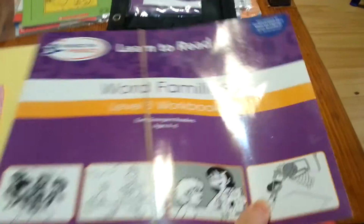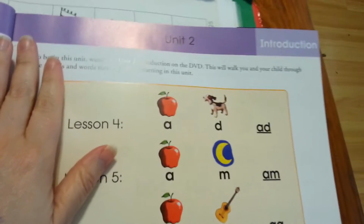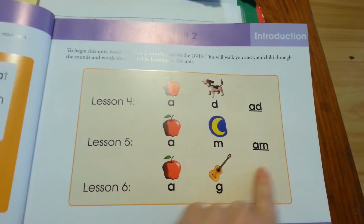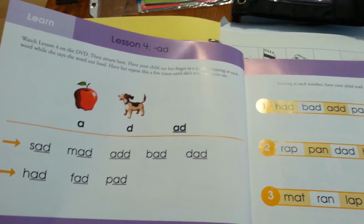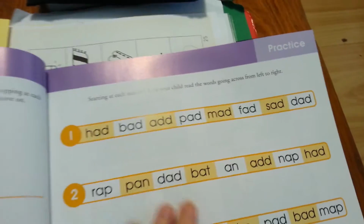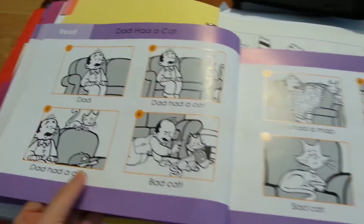And then we will go on to the book, and we will start on Unit 2. So he'll do Lesson 4 review, Lesson 5 review, and his Lesson 6. And then we will do the learning part. He's just going through all the words. Same in here. And then I will have him read his story.